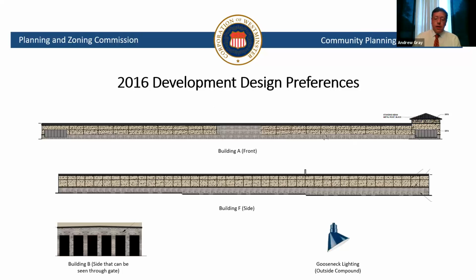Staff worked with the applicant on the design of the site and the architecture of the proposed buildings. The side of Building B has been fitted with a more architecturally pleasing side since this elevation can be seen through the gate. The applicant is also proposing architecturally pleasing gooseneck lighting for all lighting on the exterior of the fenced-in compound.